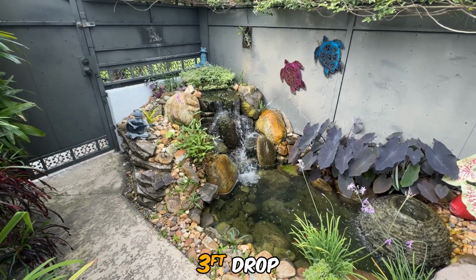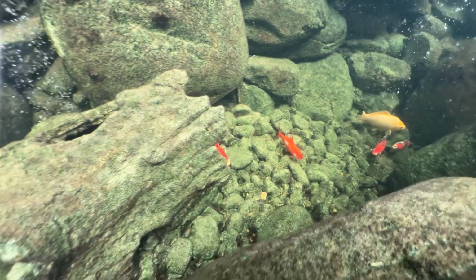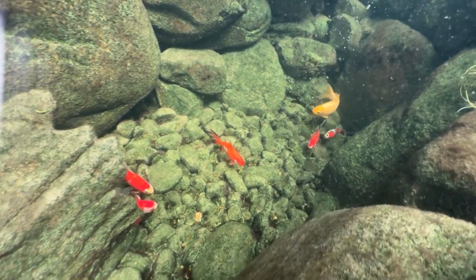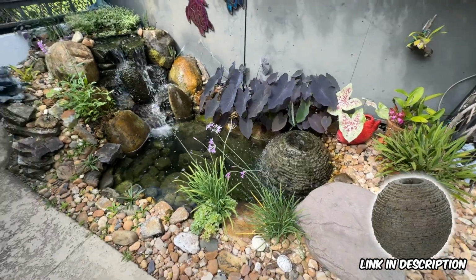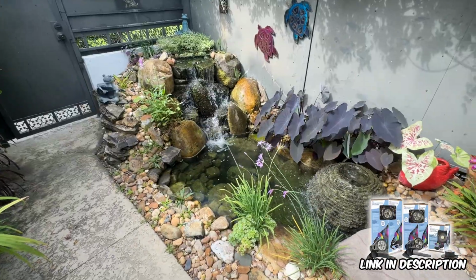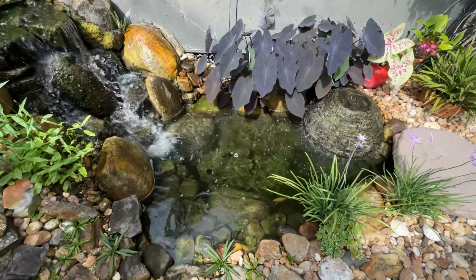There's about a 3-foot drop there, which is very high drop for such a small water feature. She wanted it 3 foot deep, so we made it very deep. And she wanted the stacked slate sphere added. And then they have the lights also. And then we landscaped with aquatics. Lots of sound, lots of action, lots of space for the little fish.